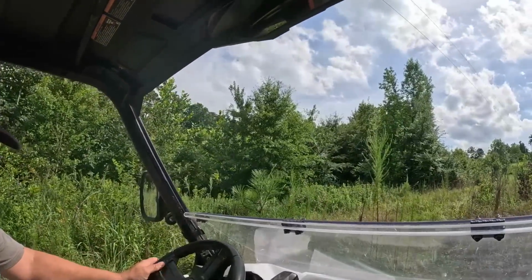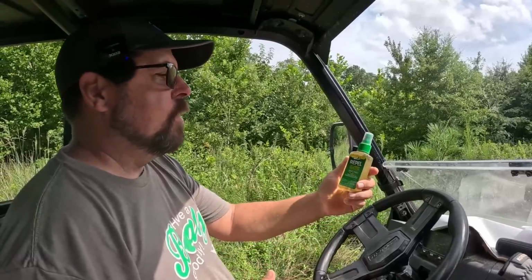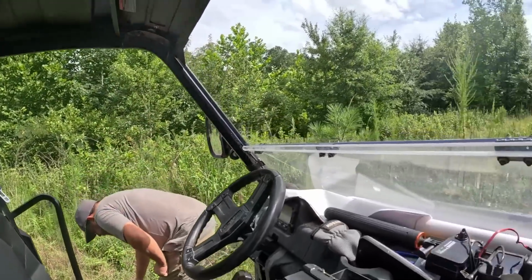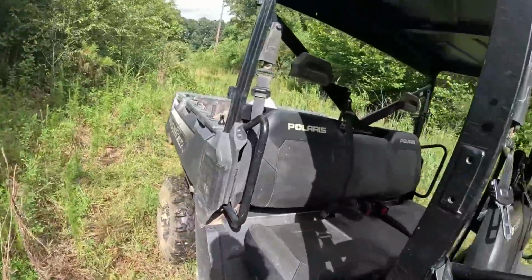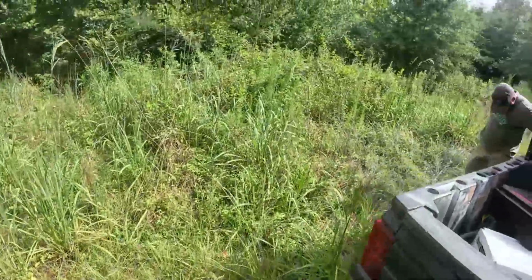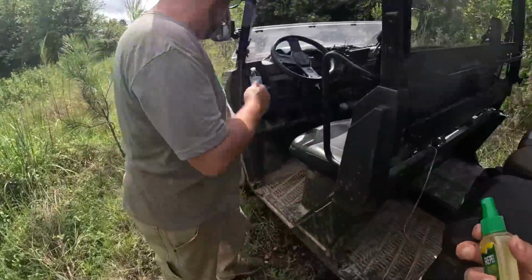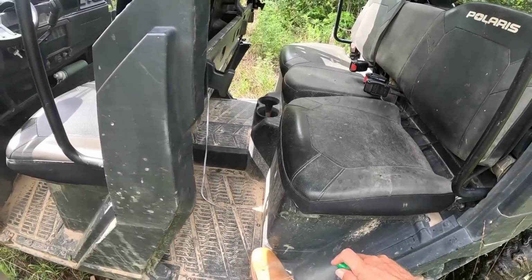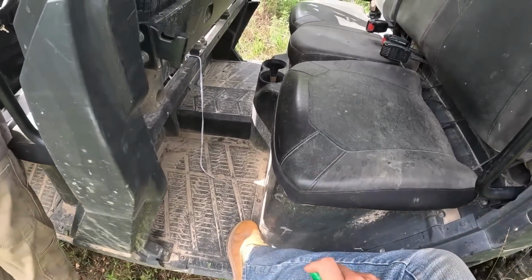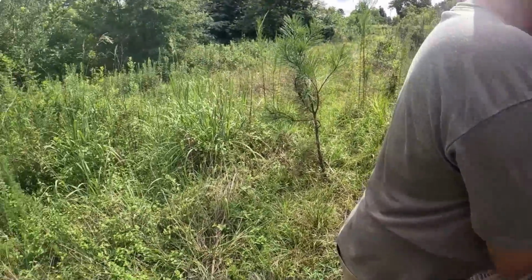Did you actually bring the spray? No, I forgot. Good thing I brought at least some kind of something. Some Repel? Yeah. Okay. Better than nothing. We kind of got ate up with chiggers on the last farm, so I made a stop by the house to get some blue jeans. I didn't really want to get ate up again. Get the waistline. There we go.